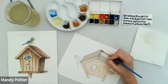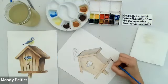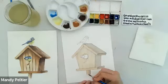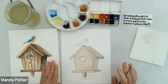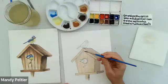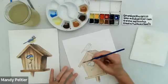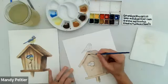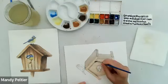And now I move to the side of the roof. And then I'm going to do the side of that base or support. And then I believe we did the side of the post. And then we'll have the front of the birdhouse. So the front of the birdhouse, it's the same thing as last time, where I'm going to start with the dark brown wash, and I'm just going to apply it on the underside of the roof line on the front part of the birdhouse.